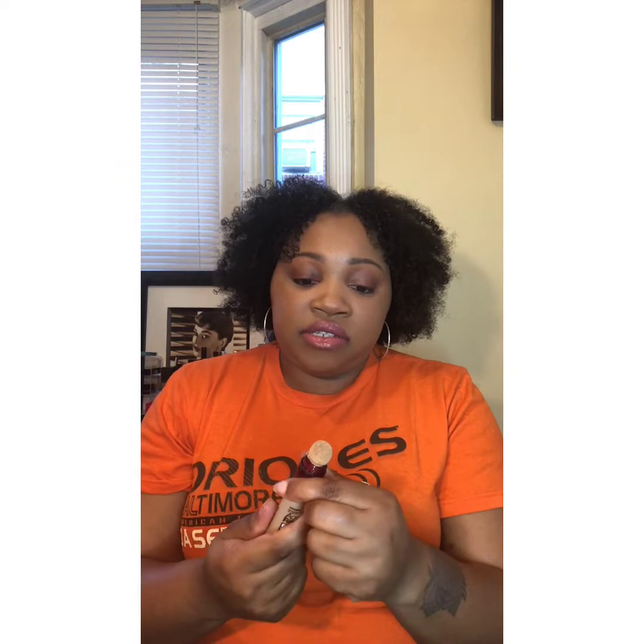So this shows up really light. Even if I try to put it on underneath my foundation first, it still shows up really light. But I do like the application of it. It's very easy to use. All it is, is a few clicks around and it comes out through the top. Look at that. See, that's kind of light, right?